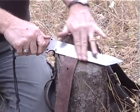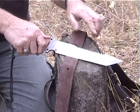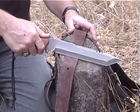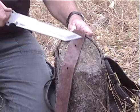Now, what angle am I laying it at? It's actually just about flat. It's about flat with the flattened edge of the blade here, this ground out portion. So it's about at that angle. You don't want to go in too steep because that'll actually fold the edge over. You want to come in sort of shallow, like this.